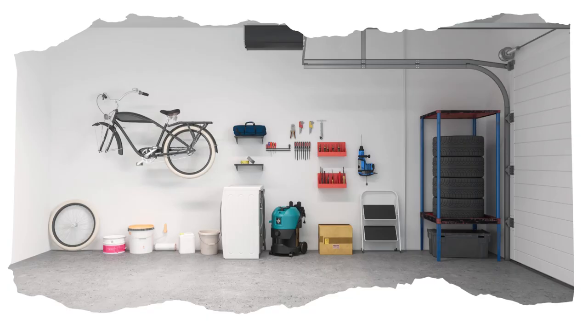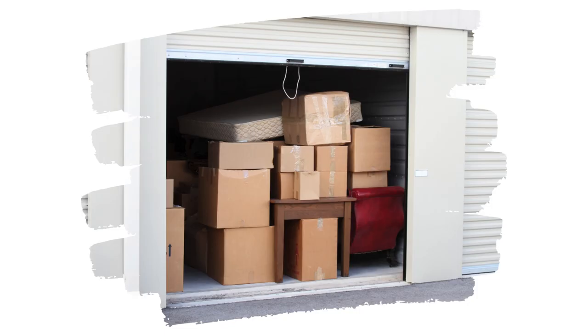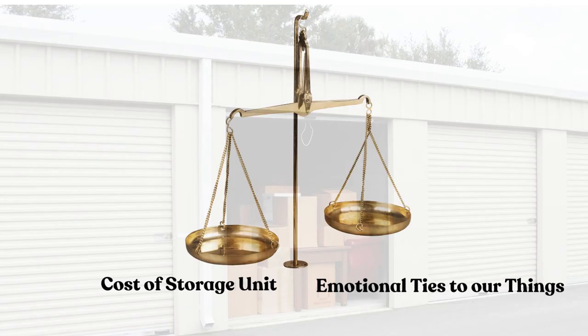Remember, you only want to store a few boxes along one free wall of your garage. You don't want it to be overwhelming with all your items in there. So you do want to find a storage place if you have more than just a few boxes to store in the garage. Depending on what items you are storing and where you live, you may want to find a climate-controlled storage space. Weigh again how much downsizing you will be doing and the cost of a storage unit against the emotional ties we have with so many of our belongings to make sure you are making the best decision for you about whether to keep it or whether to give those items away.